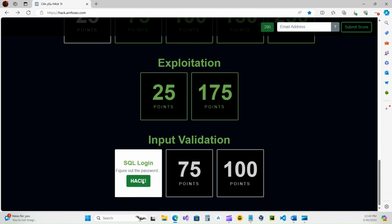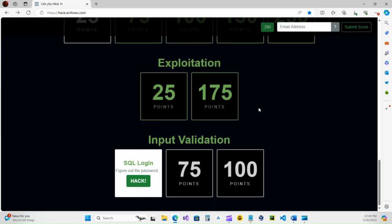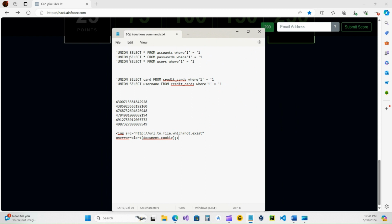So SQL login, figure out the password. So it had a login, username, and password, right? So we all know that with a SQL login, we could inject SQL code into the password slot, right? And I basically injected. So I have some stuff that I have down where I inject.